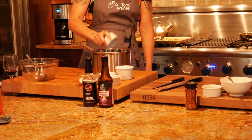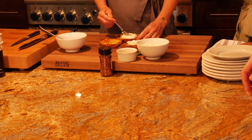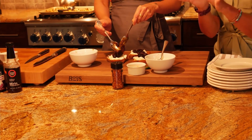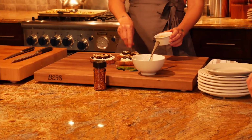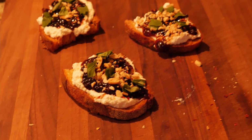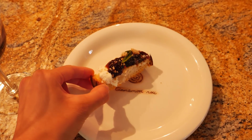There was a demo of how to make prune sauce. Clove and Szechuan peppercorn. Luscious and sticky. We placed it on ricotta toast, topped it with more nuts, basil, and it was pretty dang good. A little crostini of sorts, if you will.